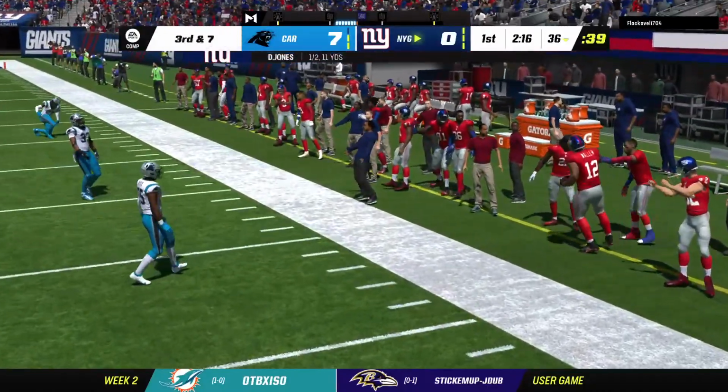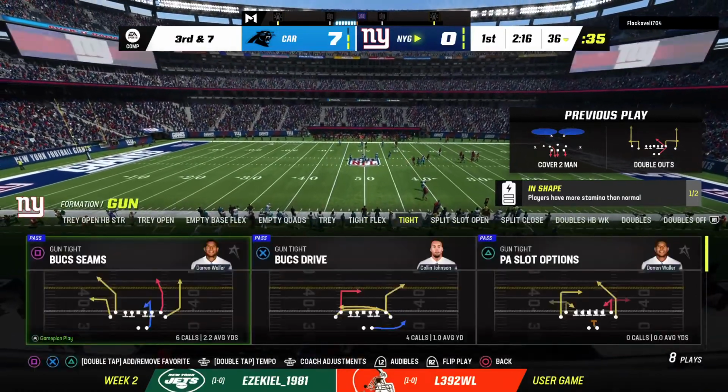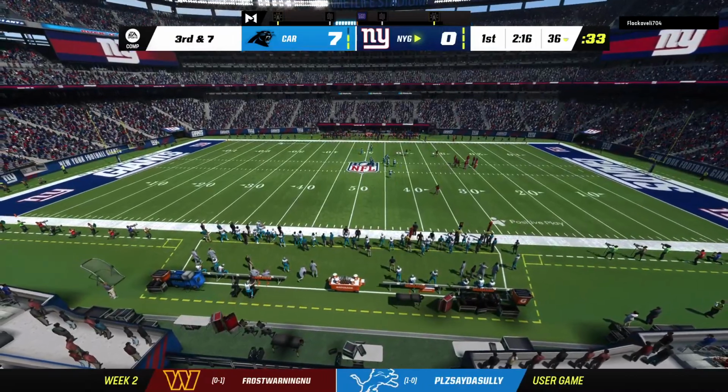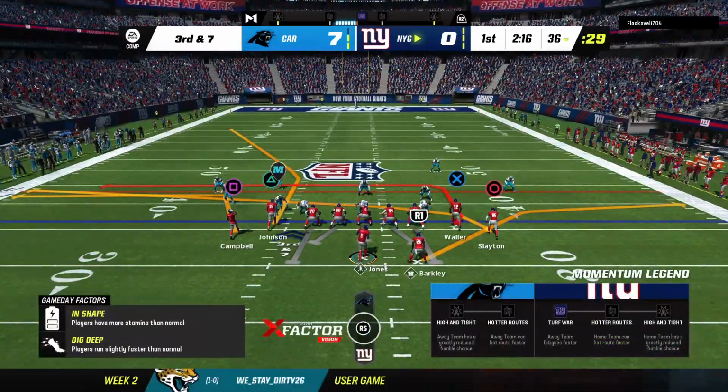And he fires one incomplete. Out routes are always timing routes. And if the timing's off just a little bit, it can really throw off a play. It looked like he let him a little too much there. Yeah, there was a fraction of a second because he caught it, just couldn't stay in bounds.